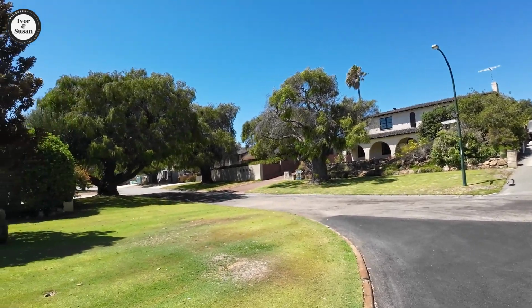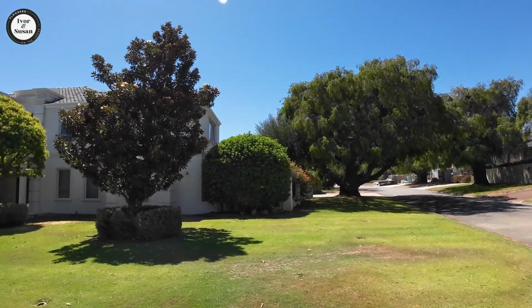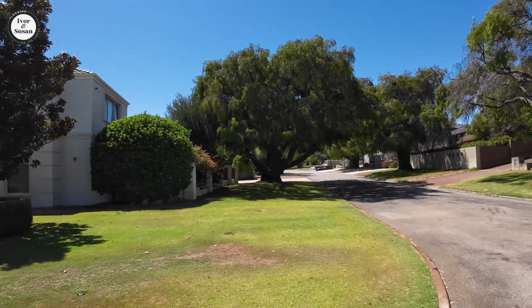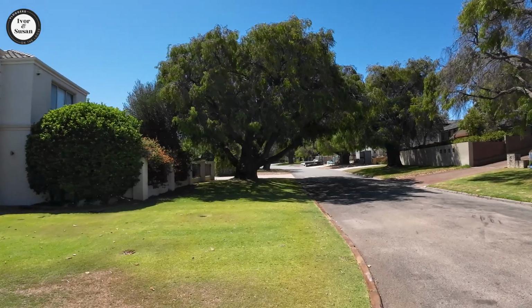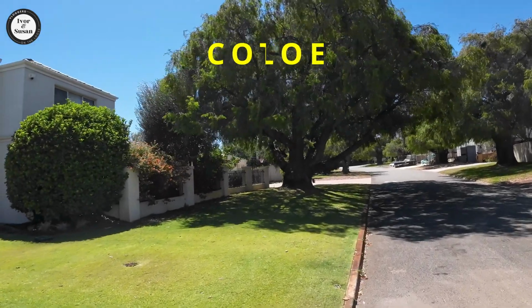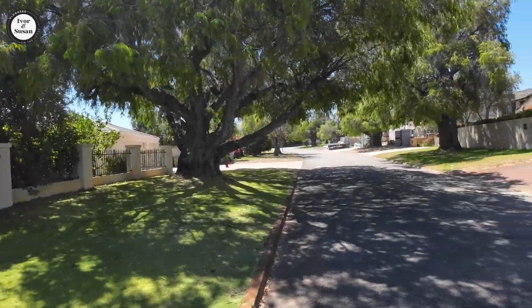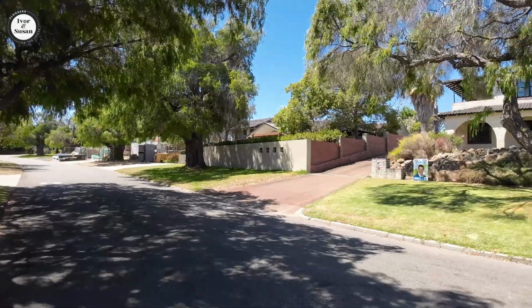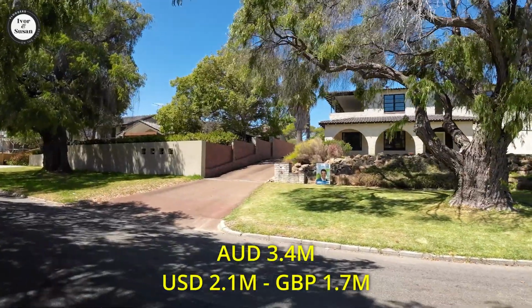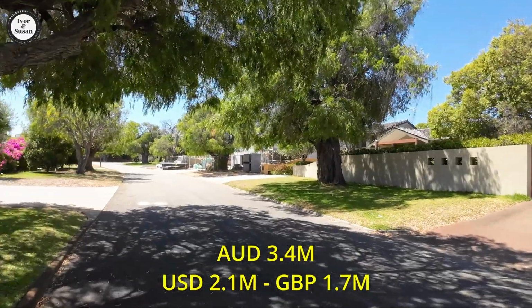Perth's cheapest homes in the most expensive suburbs, and the first suburb that we're going to look at here is Cottesloe, which is the most expensive suburb in Perth at the moment. And the median house price in Perth's most expensive suburb sits at 3.4 million Australian dollars, which is unaffordable for many.